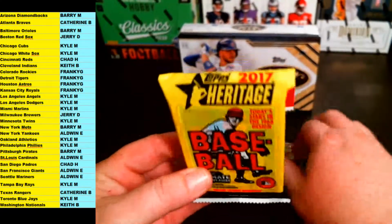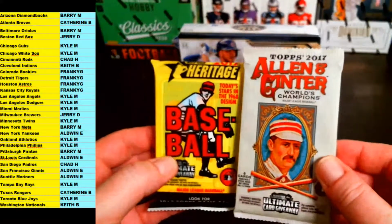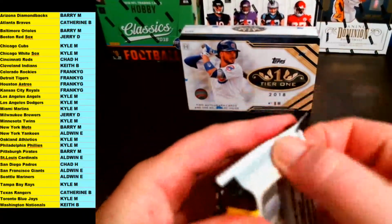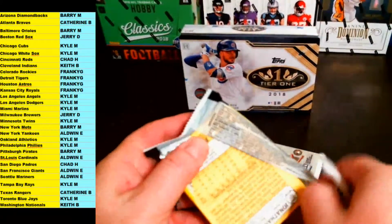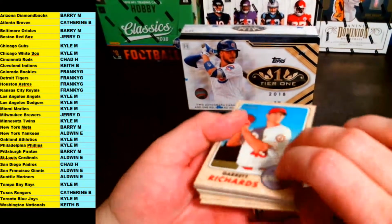And then we got two bonus packs. One is 2017 Heritage Jumbo Pack. The other is the 2017 Allen and Ginter. So see what we can do here. Here we go.